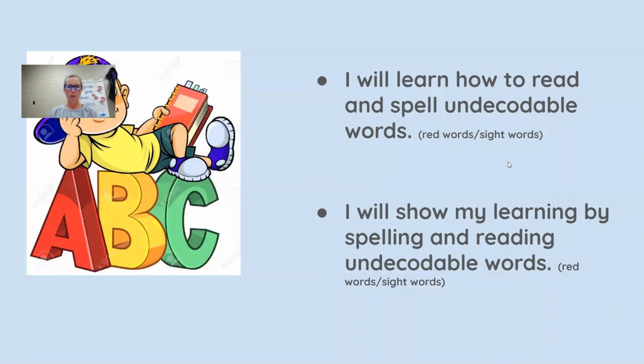All right, so what are we learning today? Remember, when we're working on red words, we're learning to read words and spell words that we can't decode. We call those red words or sight words. We call them red because in our brain we have to stop and read those words. How will I show my learning? Well, I'm going to be able to read them and spell them.